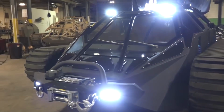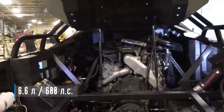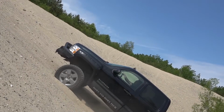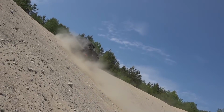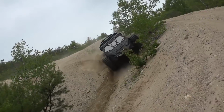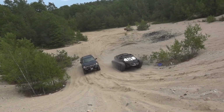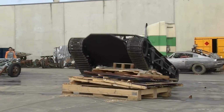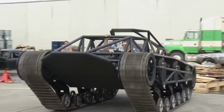A nearly 4-ton machine is powered by a 6.6-liter diesel engine with 600 horsepower. The RipSaw EV2 is capable of climbing slopes with a 75-degree incline. The vehicle was primarily designed to overcome obstacles specifically in rough terrain. The shape of the hull facilitates quick passage through thickets, snowdrifts, or sand dunes. For driving on the highway, RipSaw's tracks are equipped with protective pads, which, however, wear out quite quickly.